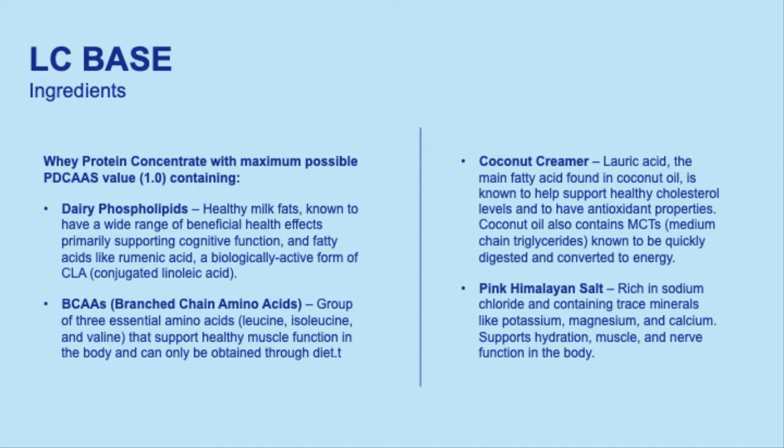Coconut oil also contains MCTs, or medium-chain triglycerides, known to be quickly digested and converted to energy. Pink Himalayan salt is rich in sodium chloride and contains trace minerals like potassium, magnesium, and calcium. It supports hydration, muscle, and nerve function in the body.